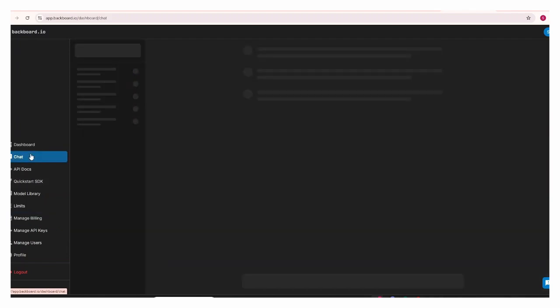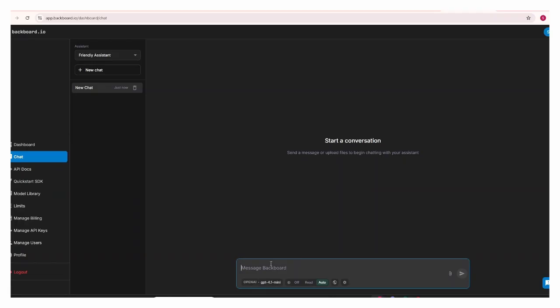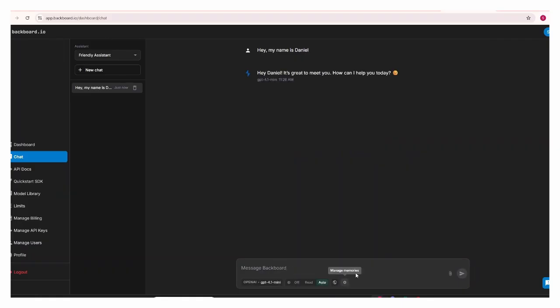So let me show you a quick example. I'm changing models here just to show you that the memory doesn't stop. So let me say, hey, my name is Daniel. Let me show you. If we notice, we're using GPT 4.1 mini here, and it's showing me the name of the model we're using, GPT 4.1. So I just want to do a very short reply, and I'll show you.